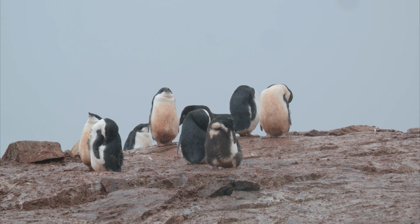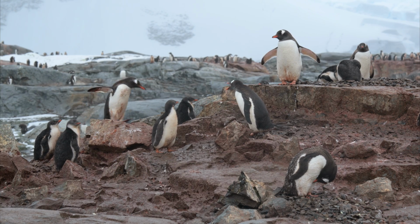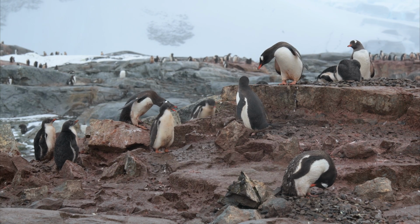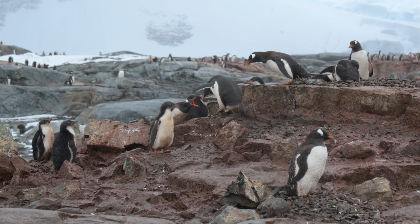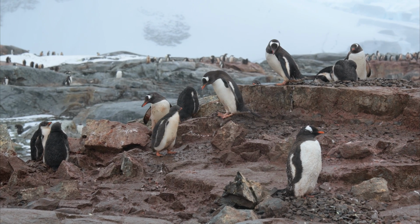This is another really incredibly beautiful spot, an amazing place to see. The Adelies were pretty messy and kind of far away, and the light's pretty muddy, so I decided to focus more on the Gentoos mostly, which are also very dirty. But just really spectacular place to be.